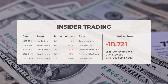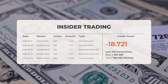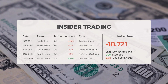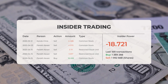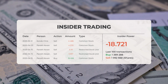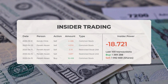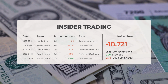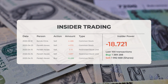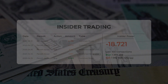On the 15th of April, 2025, Kevin Perrick conducted an insider purchase of 16,458 shares of common stock. Based on the 100 most recent insider trades, we have determined that the insider power is negative, with a ratio of negative 18.721. Overall, insiders purchased 1,389,288 shares and sold 1,992,668 shares in the last 100 trades.